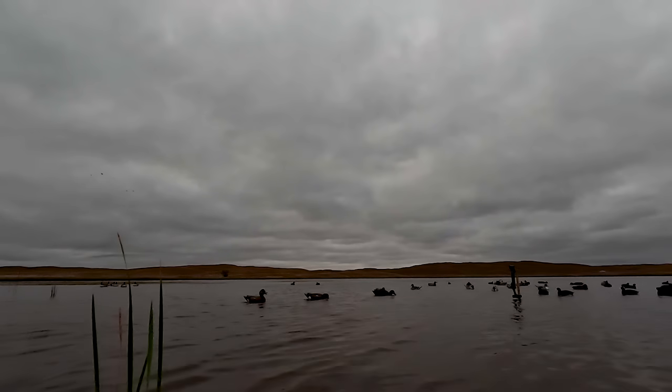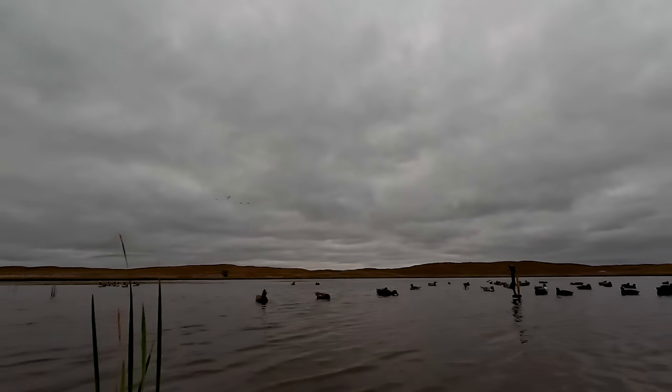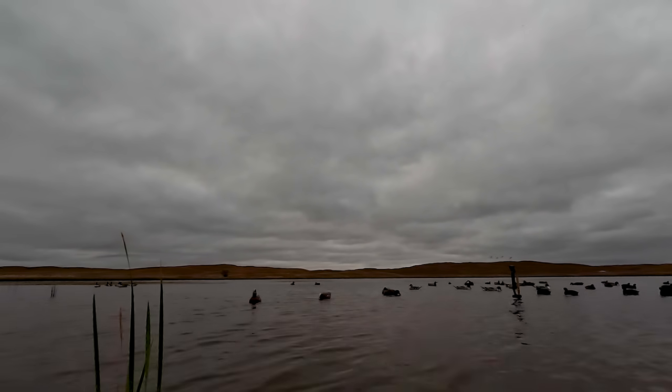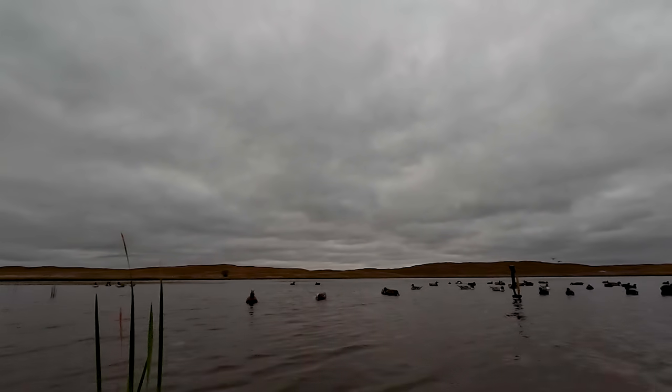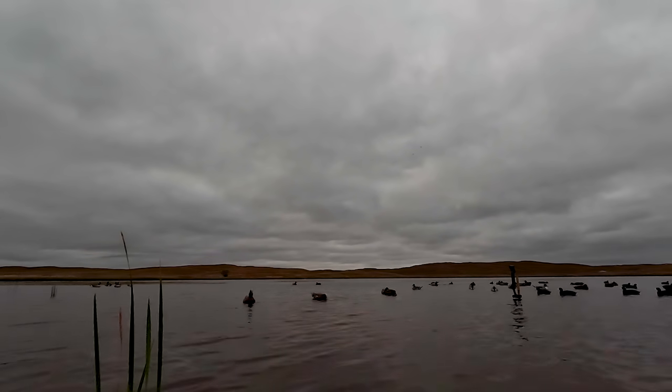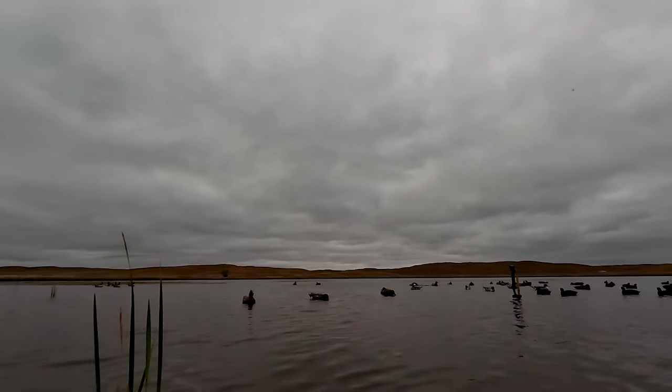Well, they were starting to swim out, so I was like, well, that's about the most effective way to get him to jump. Yeah. I hit him on my first shot. Oh, look at the... Yeah, you can see the white patches on him. Yeah, this is awesome.